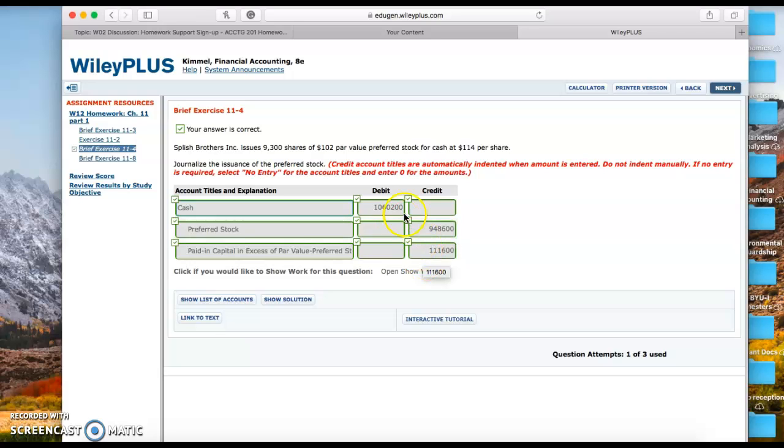And then you're going to find the difference between the preferred stock and the cash, and that's going to give you the paid-in capital in excess of par value, preferred stock, and that's going to leave you with the remainder of 111,600, which is essentially all the money they made off of reselling those stocks.